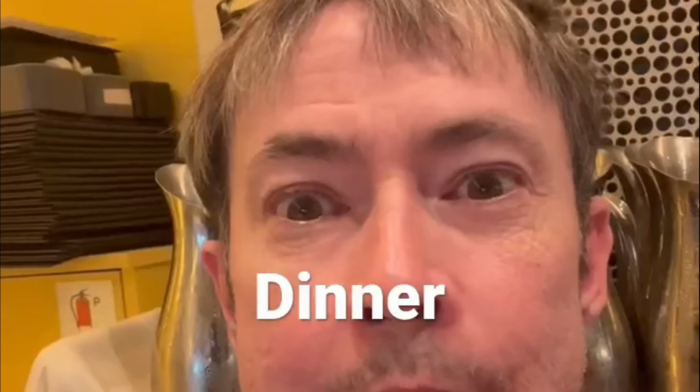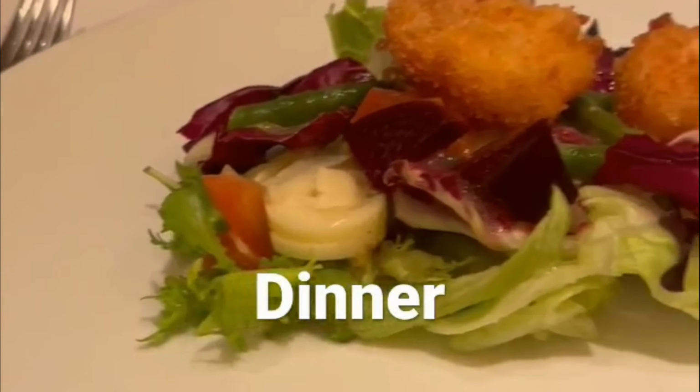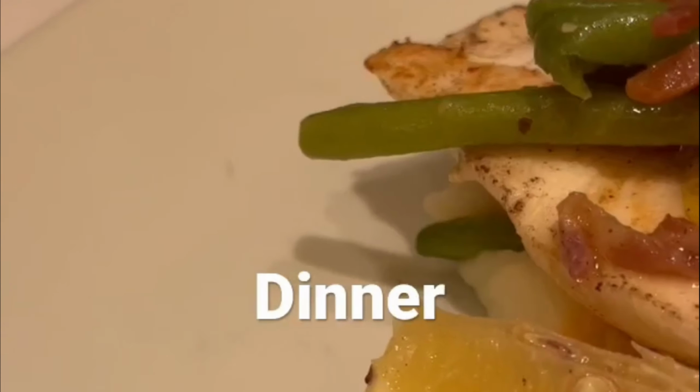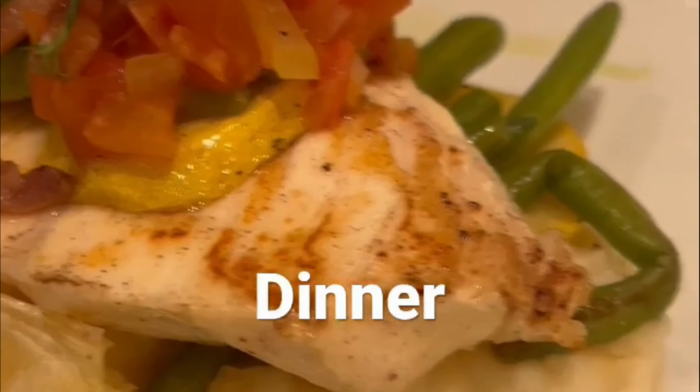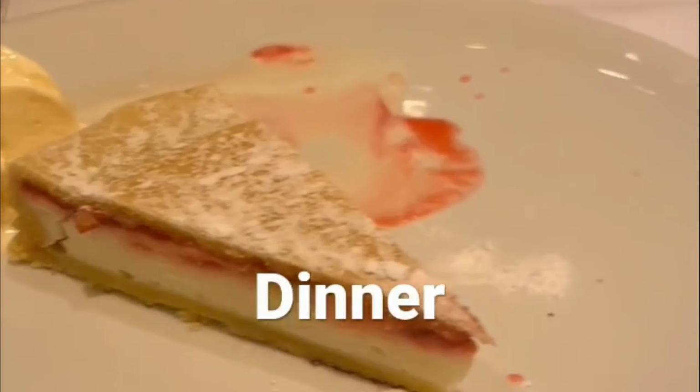Dinner in the main dining room tonight. Let's see what we're getting. Our appetizer tonight was this coconut crusted shrimp, which is really good. And then we had our main entree, which was a halibut fish. Liked that a lot. And for dessert, it was kind of a raspberry tart with a little bit of ice cream.